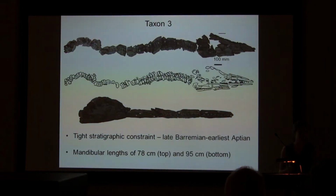In addition to these two taxa, there is also at least a third taxon present. This one is very tightly stratigraphically constrained, based on ammonites adhering to the posterior region of this skeleton, as well as my having revisited the locality of that skull and collected further ammonites. And this suggests that this taxon is late Barremian to earliest Aptian in age.